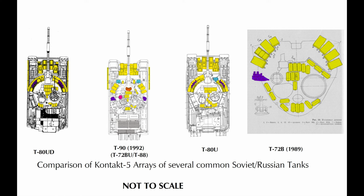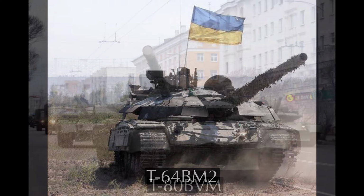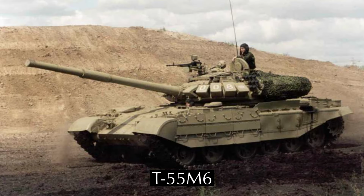And now let's compare and contrast the T-72B model 1989 and the T-80U and the T-72BU with their Contact 5 layouts. I'm not including some of the more esoteric Contact 5 equipped vehicles like Ukrainian T-64s that have Contact 5, or the T-80 BVM, which has Relict but it's a similar style, or the T-55 M5 or M6, because those are post-Soviet and they're weird.